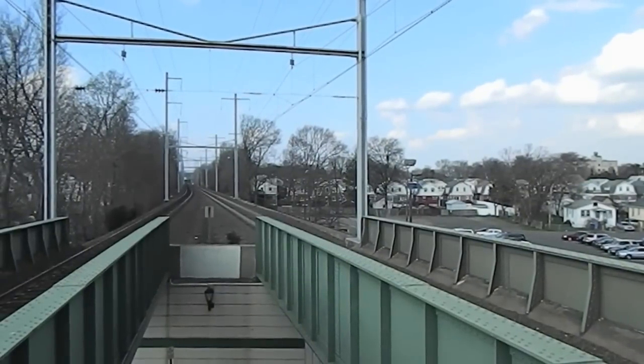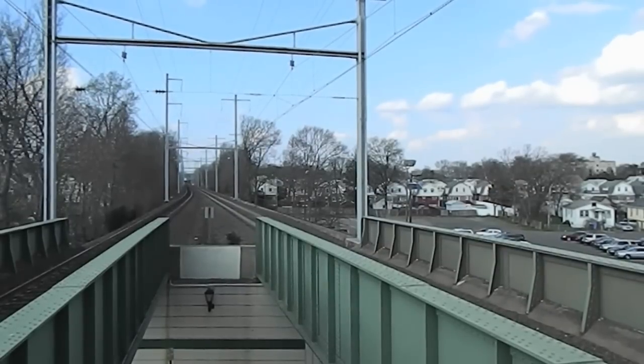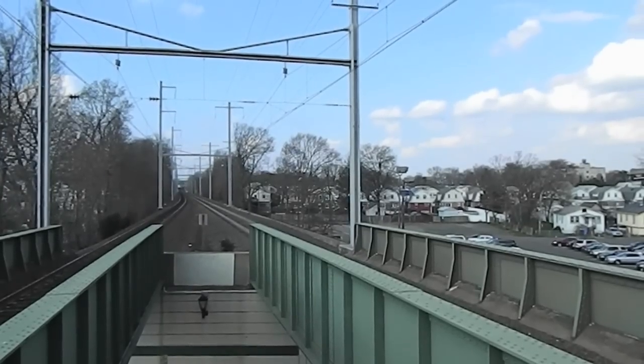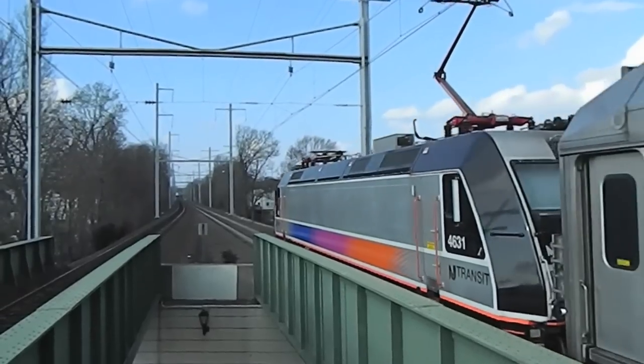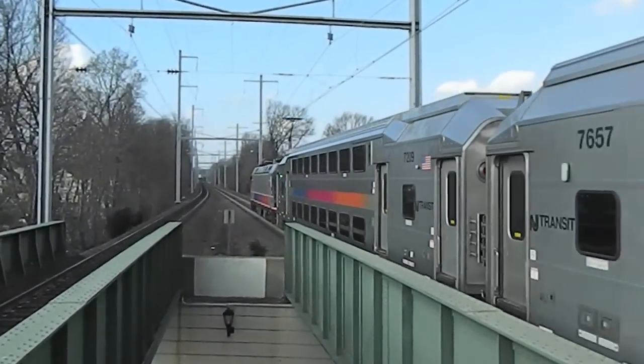New Jersey Transit's second generation ALP46A number 4631 has departed Woodbridge train station, running on train number 3510 super local to New York, Pennsylvania station.